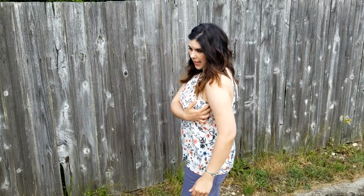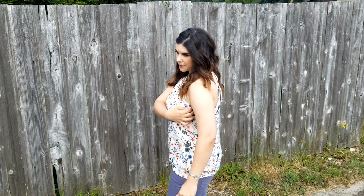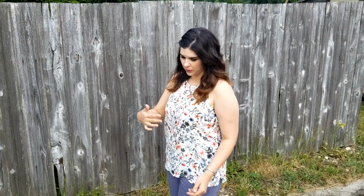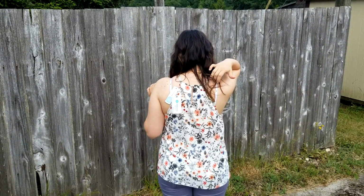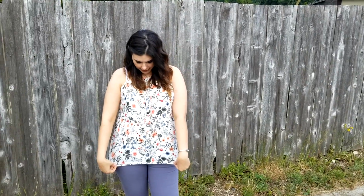It does have a little bit of a lower cut on the side, which I'm not that big of a fan of. In certain positions my bra, as you can see, shows through a little bit, and then the back of it just looks like this. There's a little button on the very back. So I don't know, it feels really comfortable. It's very lightweight.